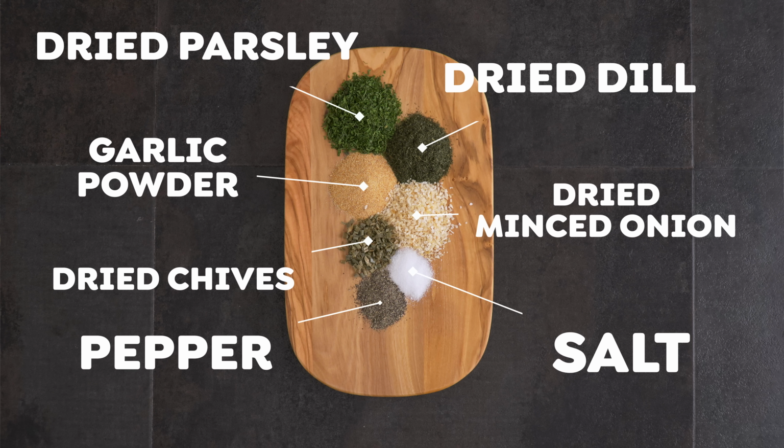You can use it as a dry rub. You can use it to season roast veggies and give them a ranch flavor. It is really versatile and delicious, and I like to keep this in my pantry ready to go.